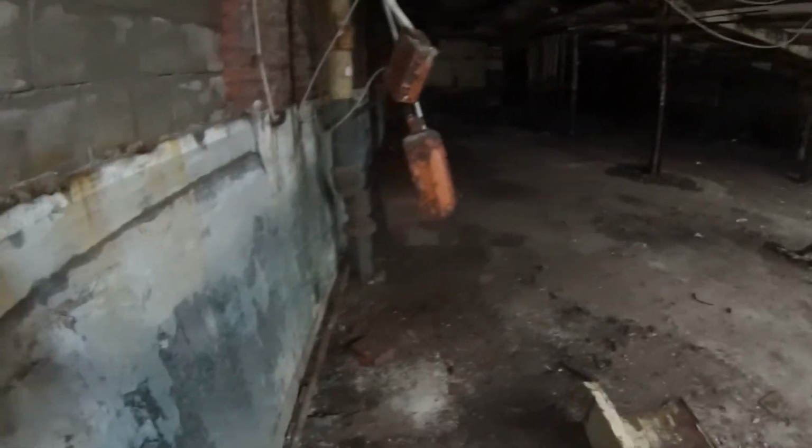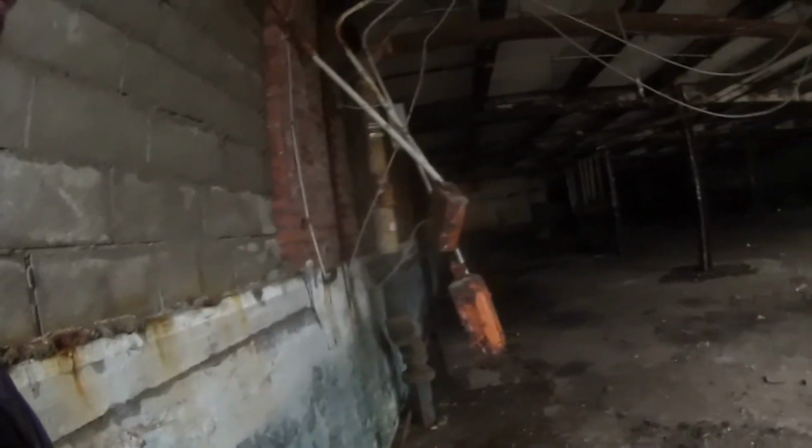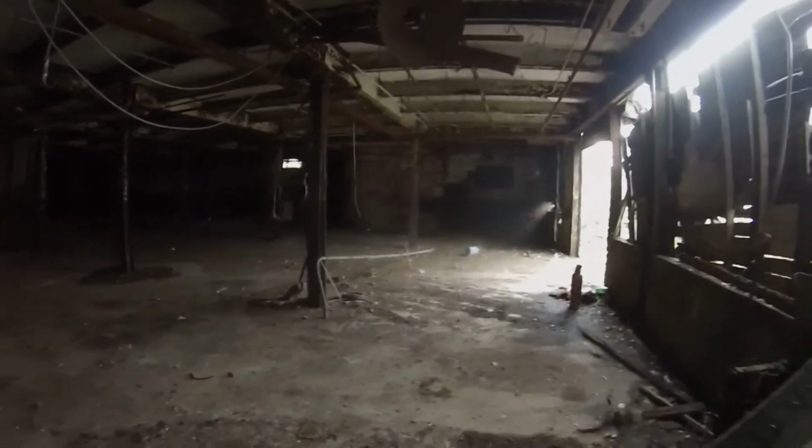Oh, that's interesting. It's like booby traps or something here. Huh. It's fishing wire. What happens if we break it? Nothing visibly happens. Look, there's more booby traps over there. What the heck? Okay, one second. I'm gonna put the GoPro on my head. Take a closer look at all this.